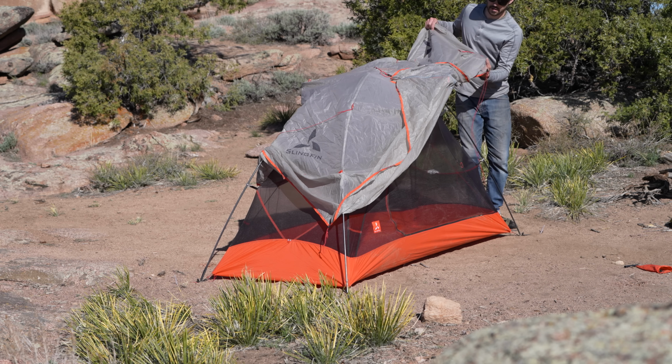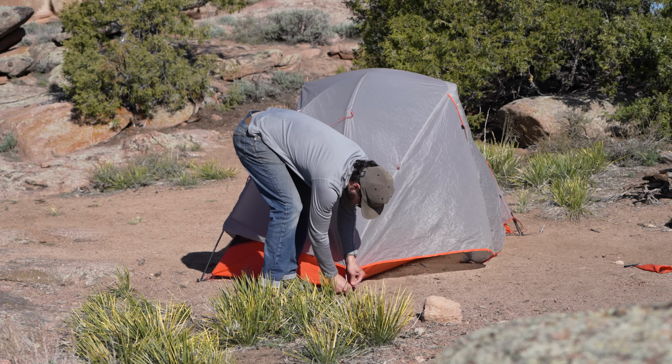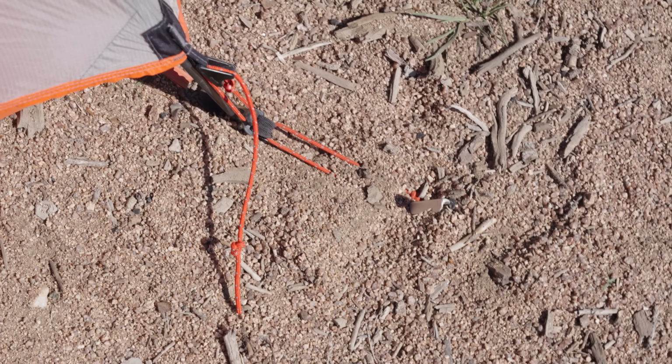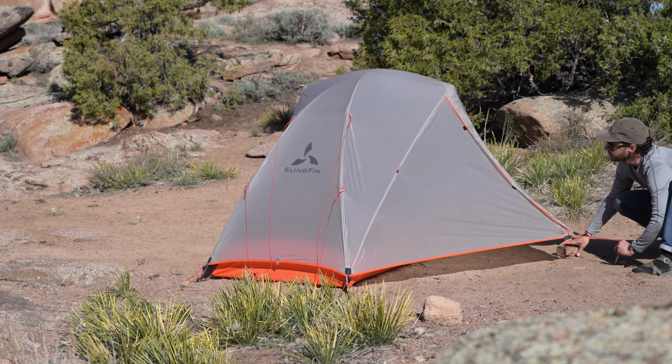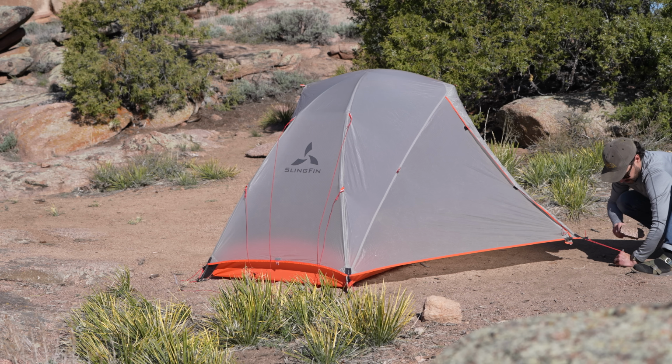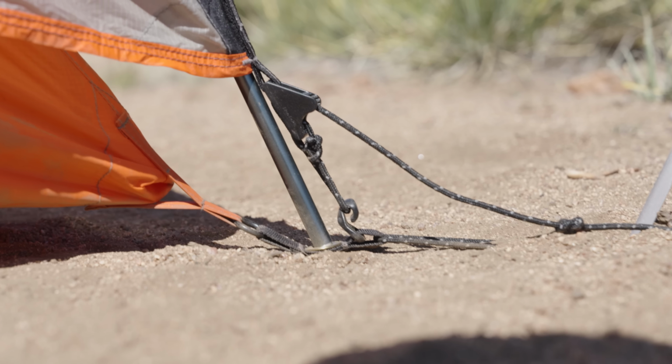SlingFin says they're not actually necessary, but they are helpful to manage wind, condensation, and moisture better. After that, install the cords on the corner of the fly to the hooks on the body, stake out the sides of the fly, and then tension the 4 corners of the fly. Overall, the tent setup was very intuitive.